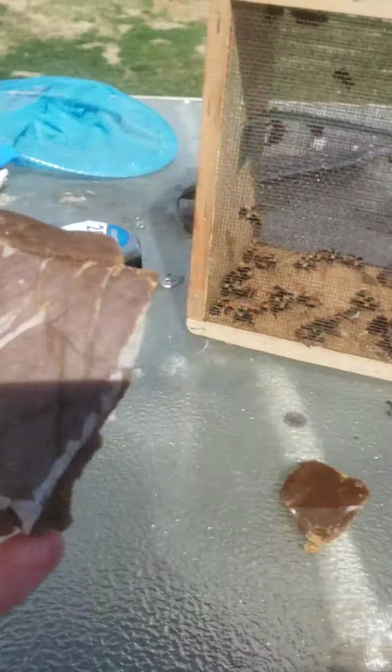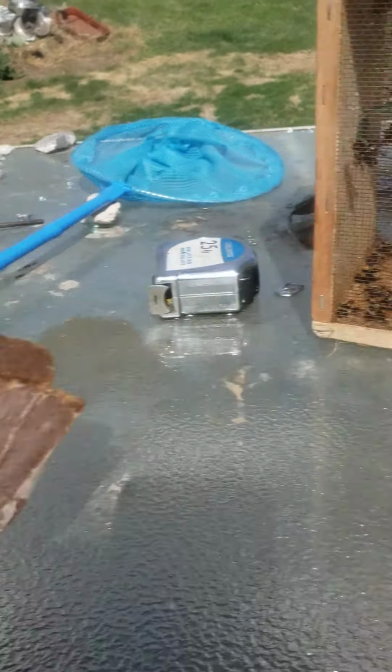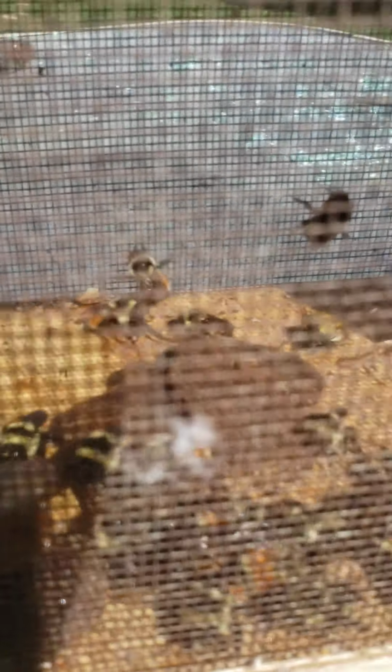I'll show you here. See that pollen patty that was there? The size of it was probably as big as this piece here. And you can see they really finished it off there almost. I bet you by today it would probably be like this by then. So I'm gonna keep my camera here so you can watch them.